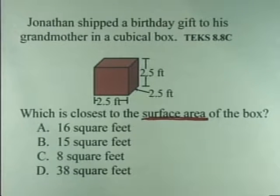Now, there is a formula for that on your formula chart, I do believe. You have your formula chart there? Okay, good. I'm trying to find it on mine. That must be the seventh grade one. Just read your formula because I can't find that part. What does it say about surface area? What is the formula for surface area? Here it is. I found it.